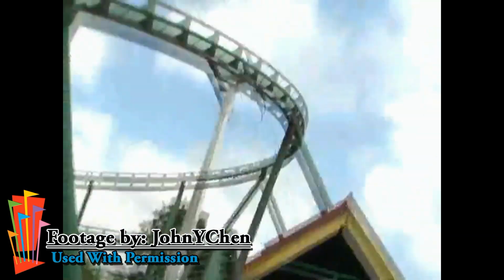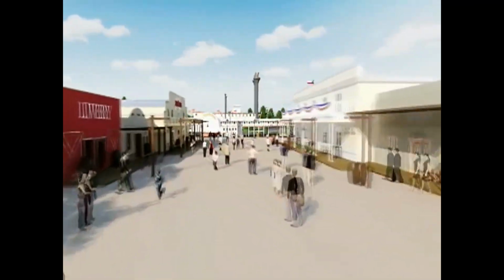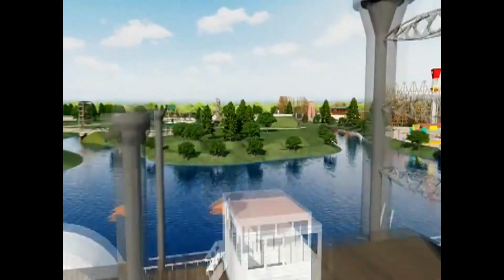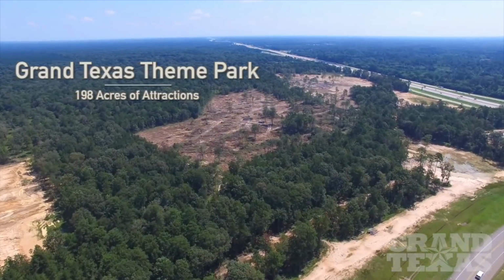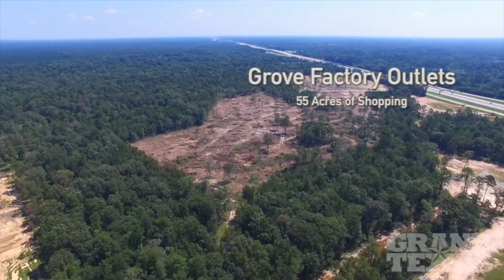While the site of AstroWorld sat empty and vacant, a proposal was made to bring a new theme park to the Houston area. Called Grand Texas, the park will have several different themed areas of Texas history. Construction was scheduled to begin in 2013, but has suffered multiple delays. Information is still being steadily released though, and the current opening date is in 2018.